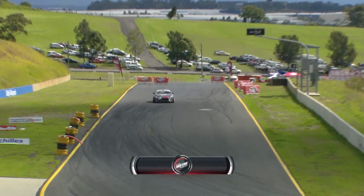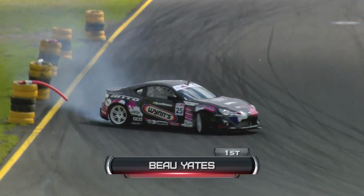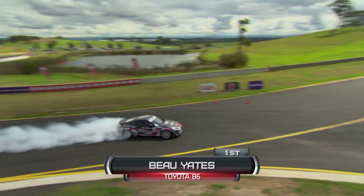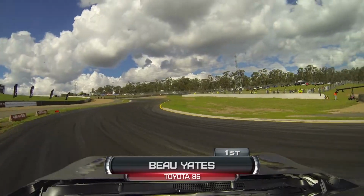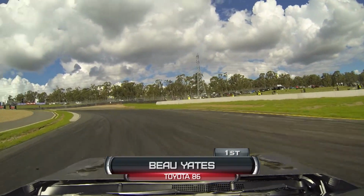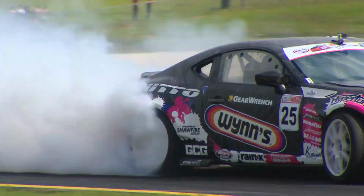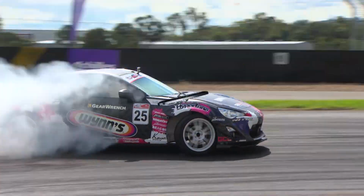But the man they're all chasing once again, Bo the Show Yates, this 2JZ motor, which he's somehow shoehorned into this car, has put him in the number one spot yet again. Have a look how clean that run is, hitting that outside clip perfectly. The judge is giving him a 94.6 score out of 100. Nice work, Bo.